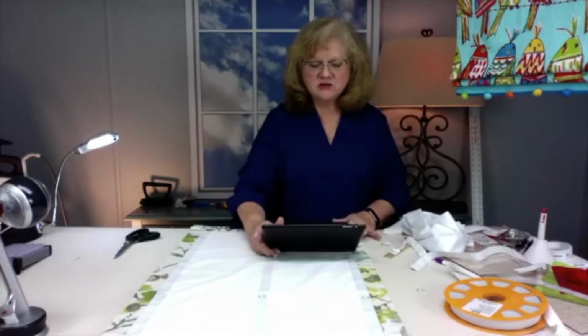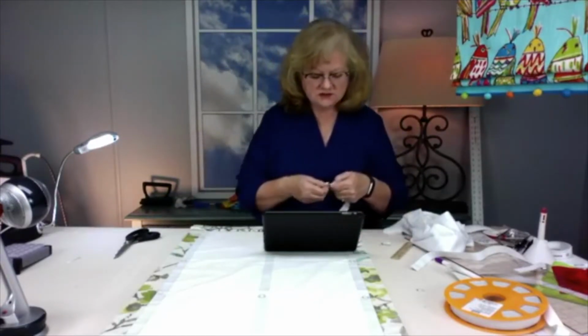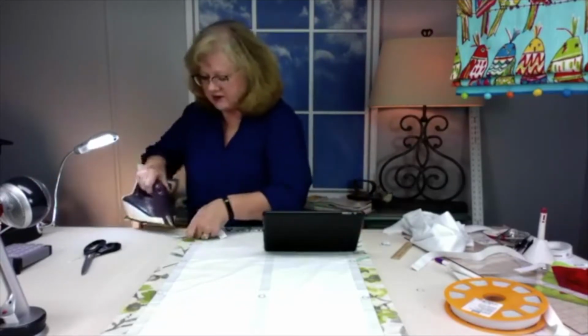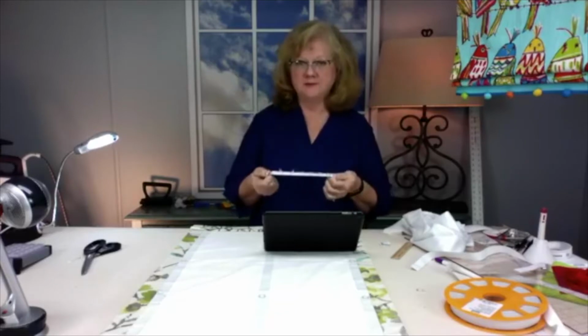And Chris asks, does the steam cause the holes in the tape to close up? Good question. I didn't test that. I could test it. Hang on, I'll test it right now. But it could. That's a good point. I'm fixing to adhere this to my table, so I will have to try that. But I was afraid that this was going to shrink, and I tested it, and it didn't shrink.